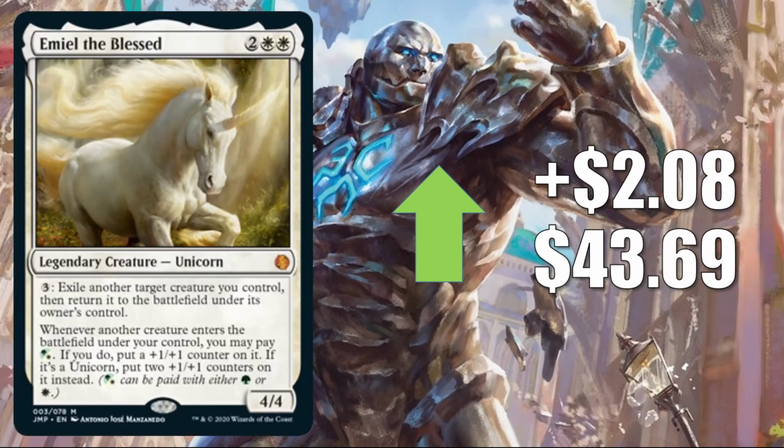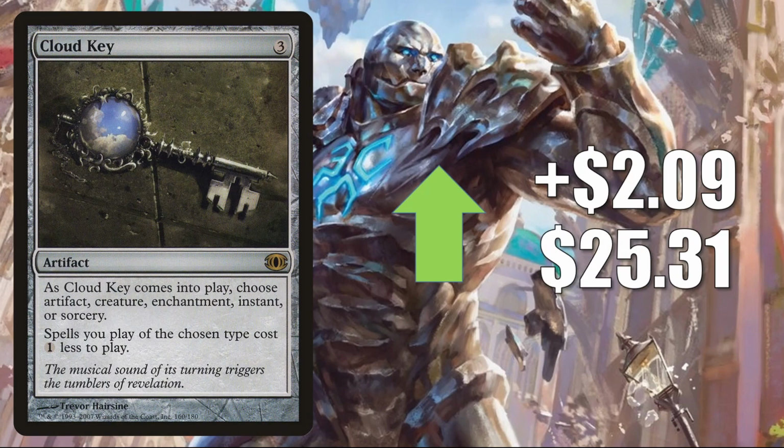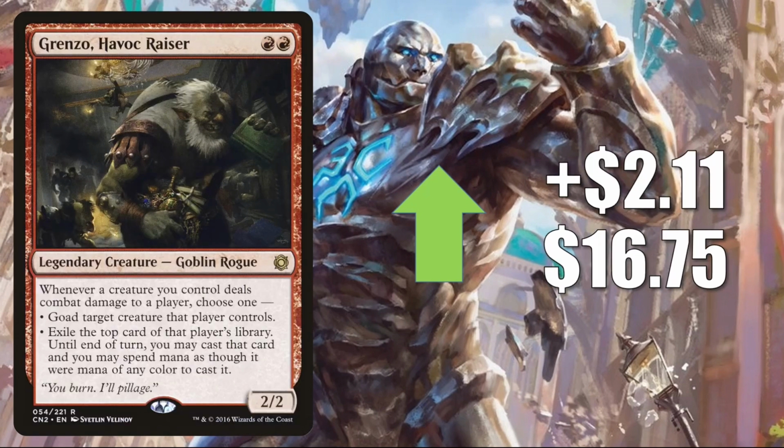Emiel the Blast, it goes up $2.08 to $43.69, another Jumpstart card here, and a very popular commander out of the gate. Apocalypse, decent commander card on the reserve list, jumping up $2.09 to $6.29. Cloudkey, many times you'll find this one in Elsha the Infinite or Jhoira Weatherlight Captain builds and others. It goes up $2.09 to $25.31.